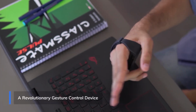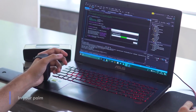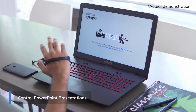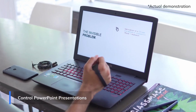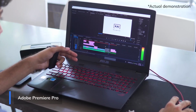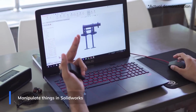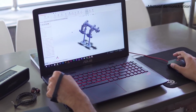Kai. A revolutionary controller that will redefine the way you work and play. Switching your slides is now a joyride, and exploring your timeline in Premiere Pro and playing with SolidWorks is an absolute delight. The Kai is your magic wand; it becomes whatever you want it to. The steering wheel of fury. The sword of destruction. An accessory of fashion.